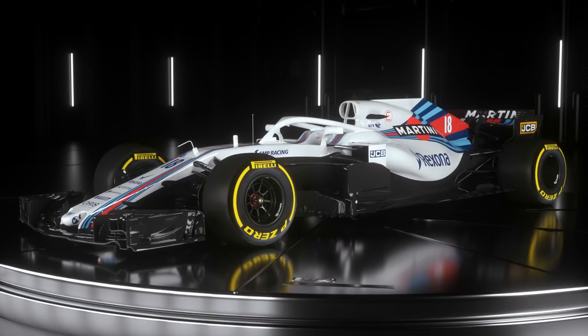Overall, though, I am pretty disappointed with the Williams car. I honestly thought they'd do something even a little bit different, but it's just the exact same livery and just a couple of things that they've done. They've not really done that much overall, to be honest. And of course, we've got this massive halo in the way, but we'll just ignore that for now.